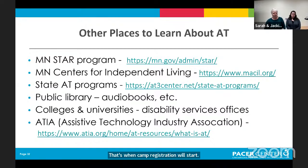Other places to learn about AT. The Minnesota STAR program. So every state is required by the federal government to have an AT program. So ours is called STAR here in Minnesota. And so we're one of the partners of STAR, but they have devices and services, you know, somewhat similar to what we do through the state.